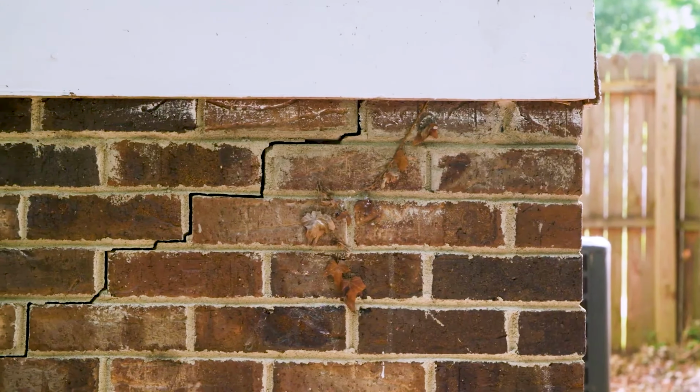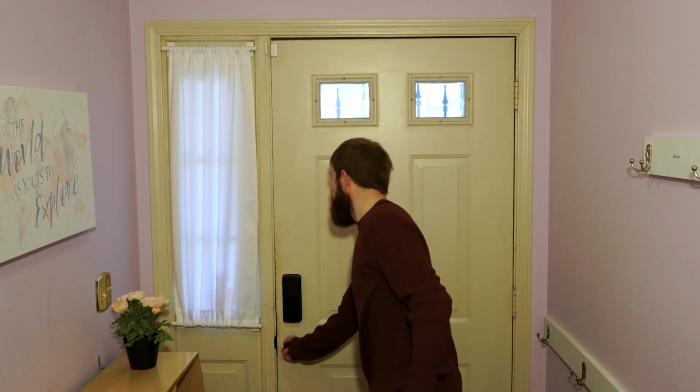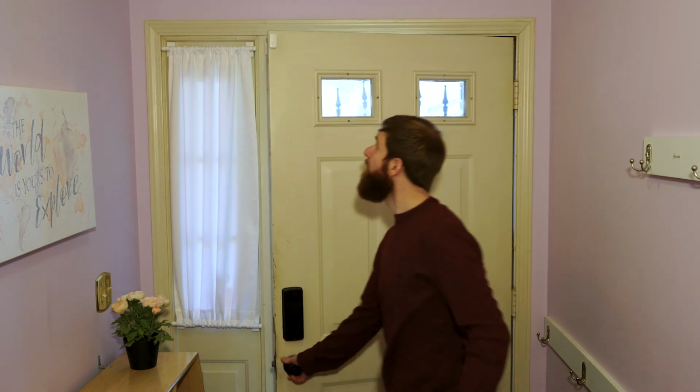Third, and the big one, foundation issues. When your foundation shifts even just a fraction of an inch, it can pull the walls and frames out of square. That's when doors start catching, gaps show up around the frame, and you might even see cracks in the floors or on the walls even.